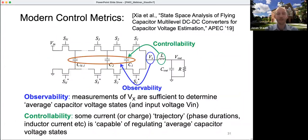But the basic idea is we look at these concepts of observability and controllability. Observability means, can we measure from a measurable node in the circuit? We'll talk about this VX, which is some switching node connected to the inductor. Can we take measurements of that, and from those measurements determine what the voltage states are of the flying capacitors? Controllability would mean, is there any trajectory of current in the inductor or switching states or phase durations or duty cycles that we can use to force those capacitor voltages to achieve some state or a desired average state? And that's basically what it means.